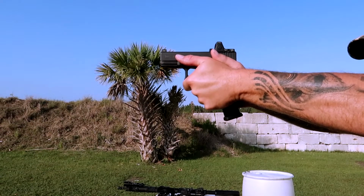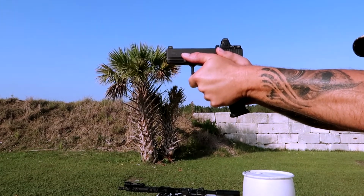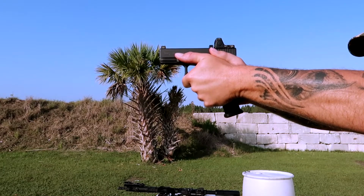Reliability, you don't really hear about Glock reliability flaws because they just shoot. The only thing I can get to hiccup my Glock 19 is some steel case ammo with very hard primers. But if I load it up again, it goes bang. That's basically what's going to happen with any pistol, especially striker fired, if it's shooting steel case that has hard primers. So once again, reliability for me and my personal experiences with Glocks, it's not a flaw.